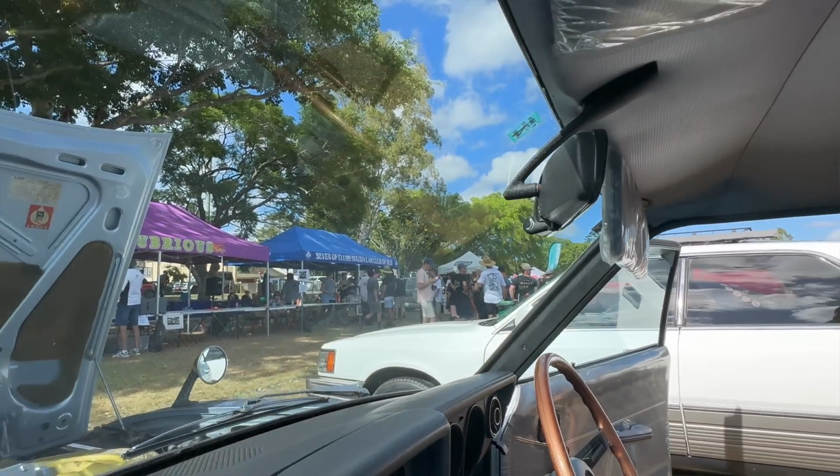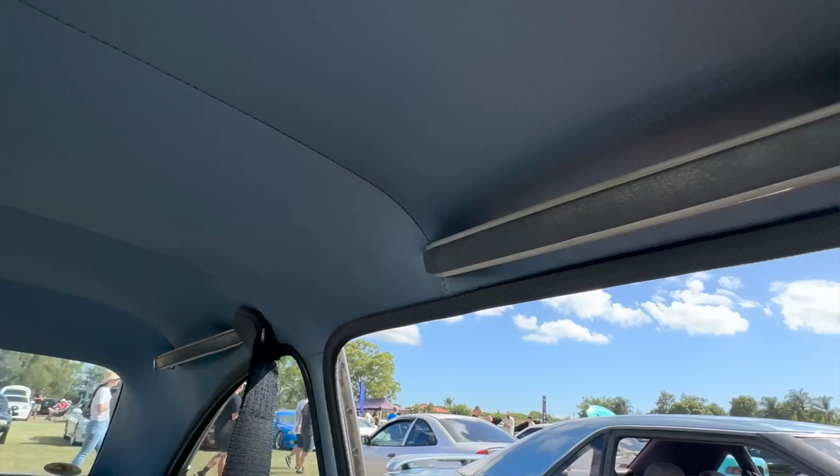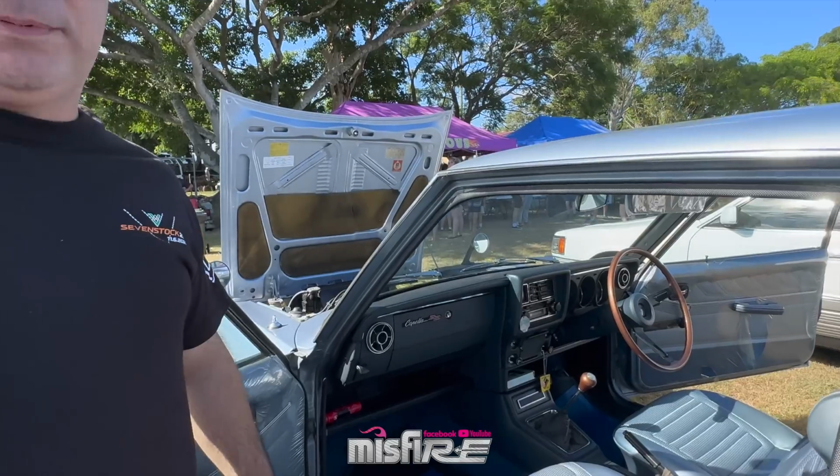The horn button's a bit different too. It's sort of smooth. There's a different part number for that as well. Yeah, like the 5-speed gear knob would be hard to get, I suppose. What about 5-speed? So yeah.